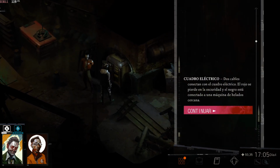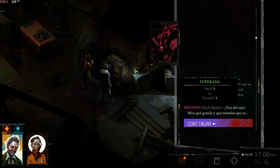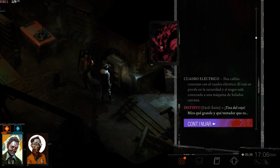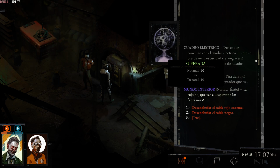Two cables are plugged into the breaker box. The red one leads off into the darkness, and the black one to the ice cream maker nearby. Rip the red one out. Look how giant and red and inviting it is. Don't rip the red one out. You'll awaken the ghosts.